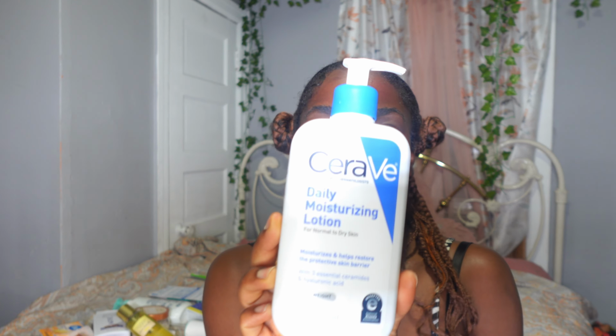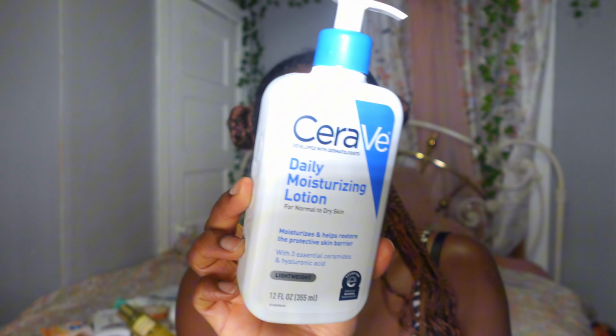Ever since I started using this, my skin likes it, my skin loves it, and this is what I'm using. I've used many lotions on my face before, but nothing beats the CeraVe Daily Moisturizing Lotion. Mind you, I have oily combination skin, so I cannot stand when I put a lotion on my face and it makes my skin, that's already oily, add more oil to it. This is for normal to dry skin, but this don't add no extra oil to your face. It does what it needs to do. It moisturizes your face and that's all I do.